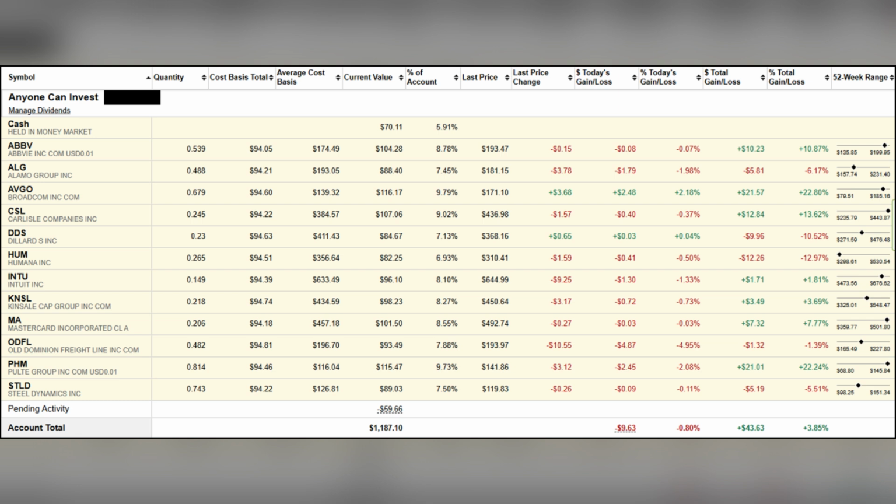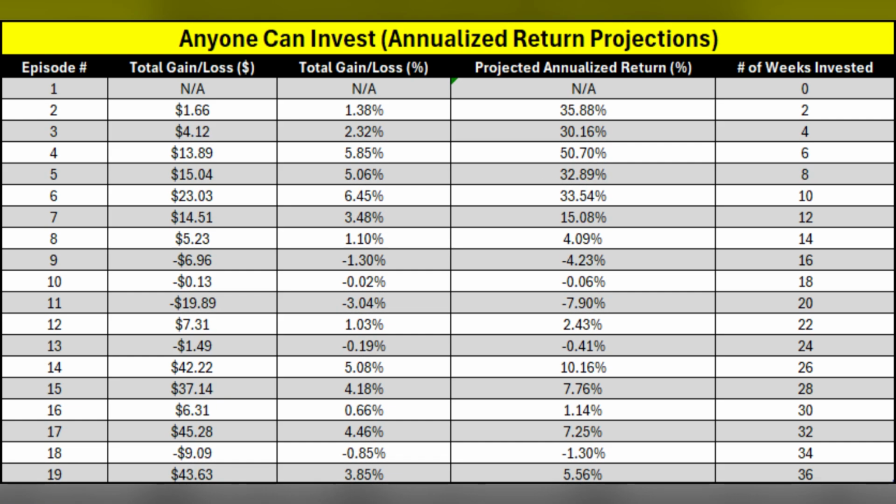One thing I do on this series, if you guys are new here, is I compile those numbers and I put them on a chart so you guys can see how this portfolio is trending over time, and I want to share that with you right here. This chart right here shows the ending portfolio performance on each and every episode I've recorded so far and the ebbs and flows of this portfolio performance.